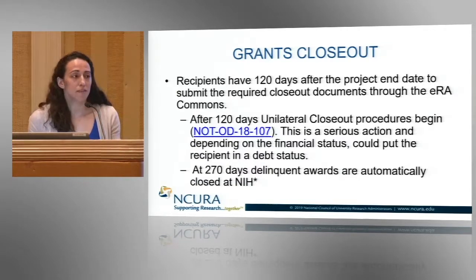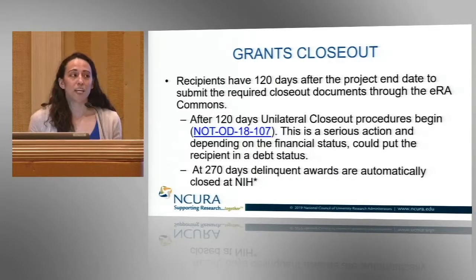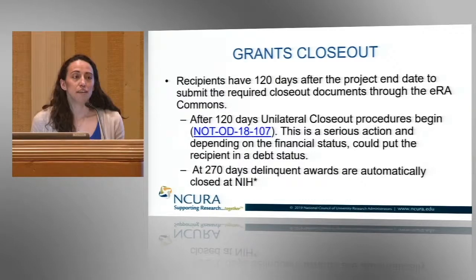And so, like I said, recipients have 120 days from the end of the project to submit those required closeout documents in ERA Commons. After 120 days, NIH begins proceeding with what's called unilateral closeout, where basically we're closing the award unilaterally at the NIH level since we didn't receive what was needed from the recipient. And at 270 days, those delinquent awards are automatically closed at NIH. And as Dee was mentioning before, if you haven't reconciled all of your financial information and made sure things are correct, this could potentially put your institution in a debt status, which we don't want.